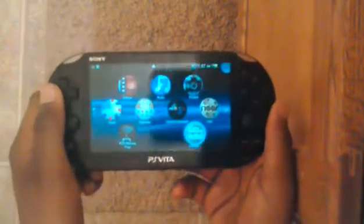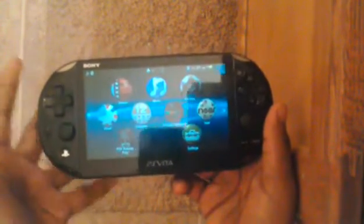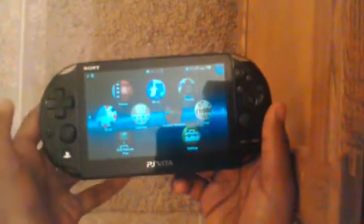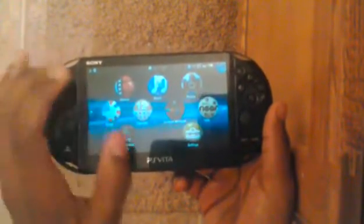Now the first advantage about the Sony PS Vita is the touchscreen. I thought that was very innovative with what they did, because it's kind of like the DS. How they added touchscreen to portable systems is kind of like a smartphone. I thought that was pretty cool, because it gives you the feel of a smartphone but also a game system. So you can interact more with things, touching them.